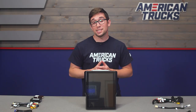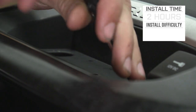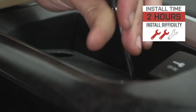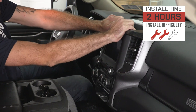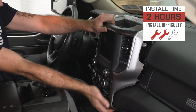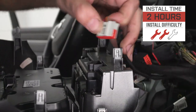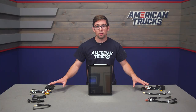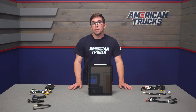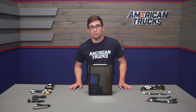So, how easy is this gonna be to install? We're gonna rate this one a 2 out of 3 on our difficulty meter. It should take you around 2 hours to get it all done. It's mostly because you will have to remove not only the stock stereo unit, but also the HVAC controls below it. Now, the kit comes with the screen unit, as well as all these wiring harnesses that you see here on the table, and everything you need to get it hooked up is here.